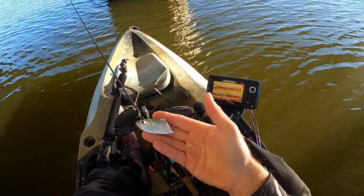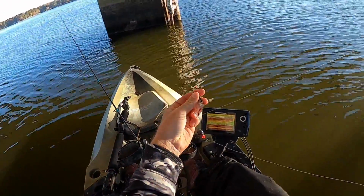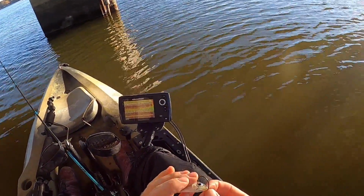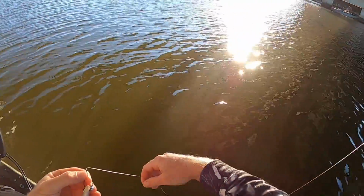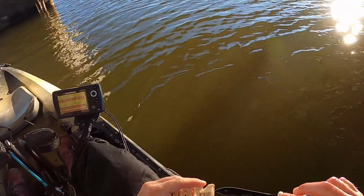Just like that. This isn't mullet, this is herring. Gosh, I've been fishing so much saltwater and freshwater bait, I've kind of forgotten what's what. We'll get this down sometime in the next several years. Anyway, I'm going to just hook it right through the eyes just like that. I'm going to throw that out, see if there are any catfish or maybe even cruising striper in the area.